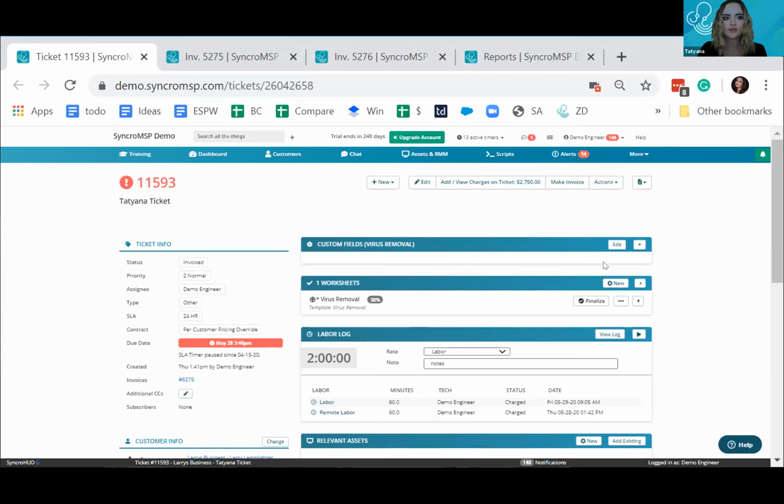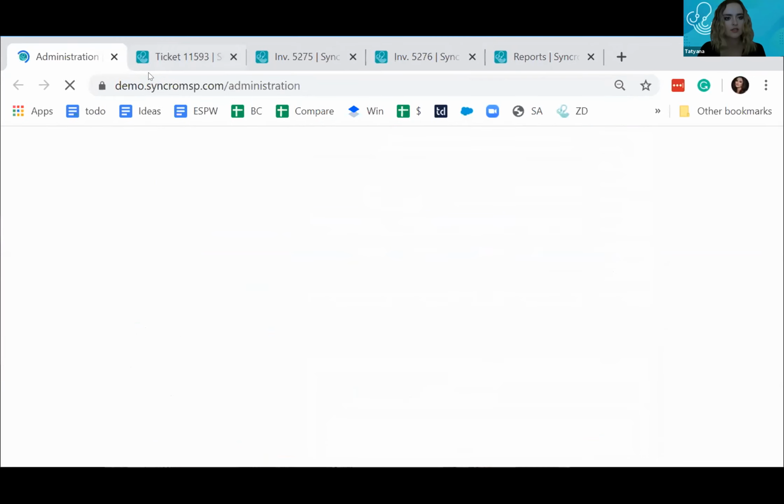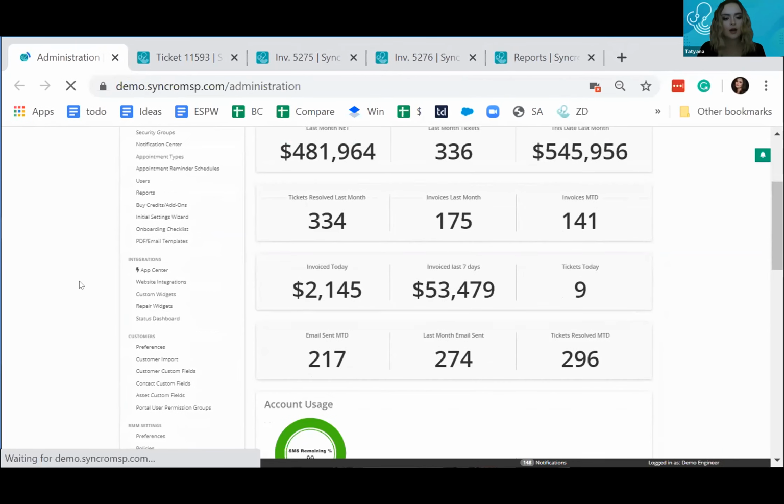Syncro. So as you know, if you go over to the admin section, I'll show you guys this setting first, because it is important to decide whether you want to charge for time on your tickets by default or not. If you go over to the ticket preferences and then scroll down to the additional settings, this is where you can choose if you want to charge time by default or not. Sometimes it takes me a second to find it, but here it is, ticket timer, charge time by default.